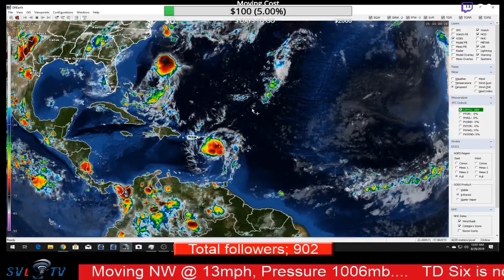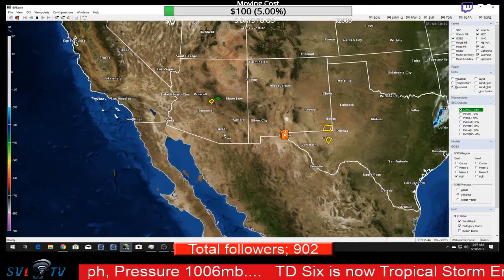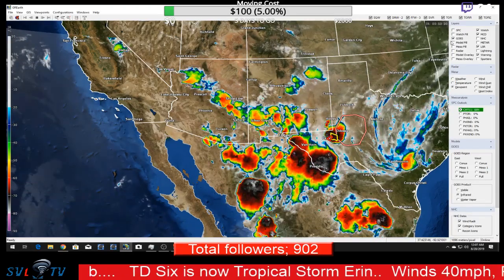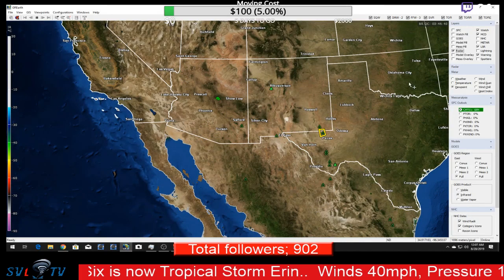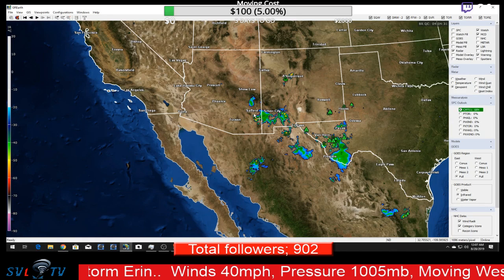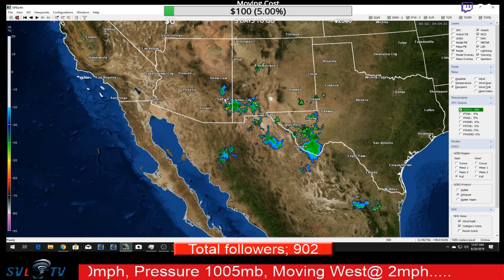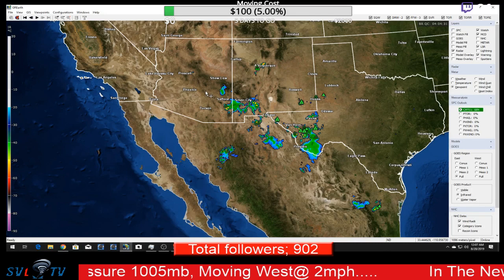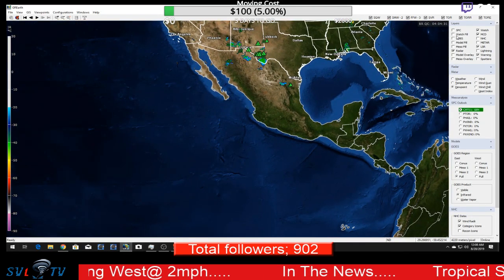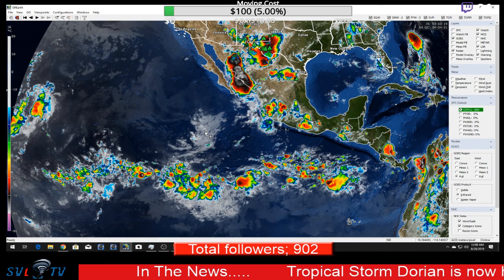What surprised me is, this time of year, there's usually really strong monsoons in Arizona. And this year it's been pretty weak. I mean, we got some thunderstorms out here, but the monsoon season, which is great to photograph, it's been pretty weak this year. And I think a lot of that is due to the El Nino dying out.